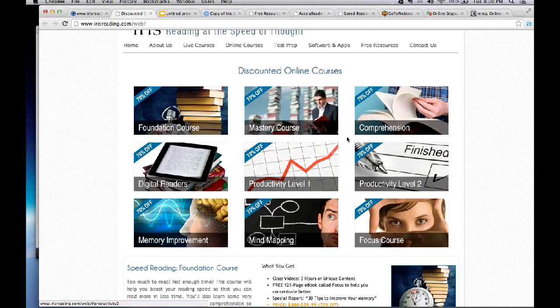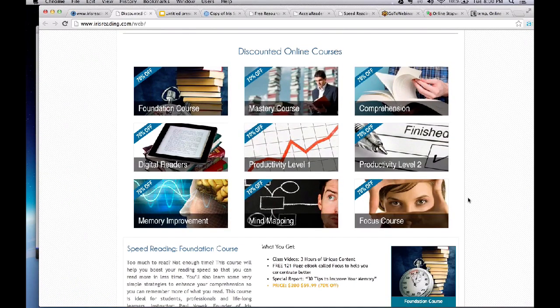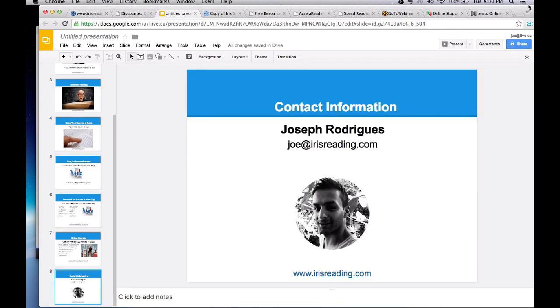And I really recommend if you're new to speed reading, that you start with the Foundations course, because the Foundations course is actually a live workshop that we've recorded and broken down into exercises. Start with that, because that's going to give you a good level of understanding of how this stuff works. And if you already have a certain level of understanding, and you take the stuff that I talked about in this webinar and you get really good at it, and you want to go deeper into comprehension, for example, then we've got a specific comprehension course that you can take. So there we have it.